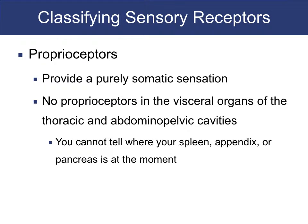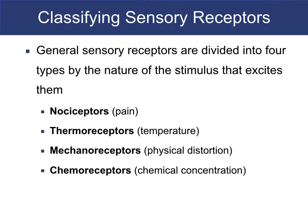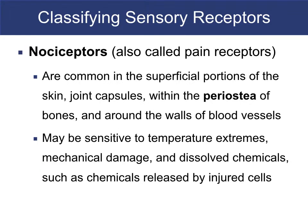Proprioceptors we've talked about. I think I've already said all of those things. Here's some more: nociceptors, or pain. So think of that word noci. Whenever you see that, think pain. Thermo, think temperature. Mechano, think physical distortion. In other words, you can feel whether the skin on the back of your elbow is stretched or not. That's a mechanical receptor. Chemoreceptors are chemical concentrations.